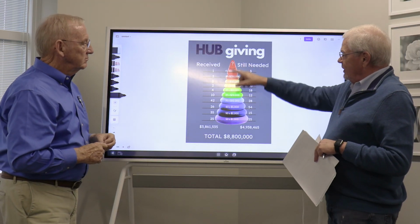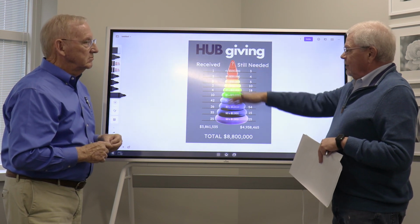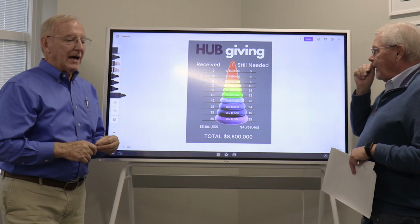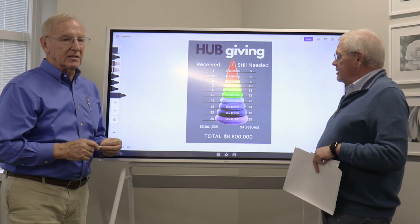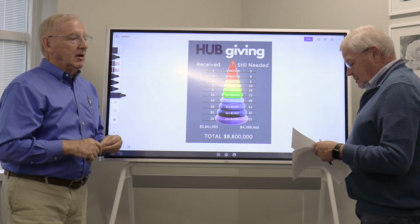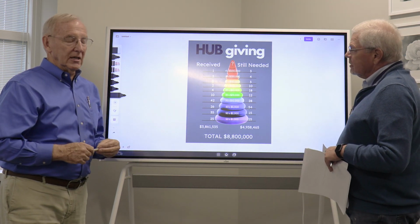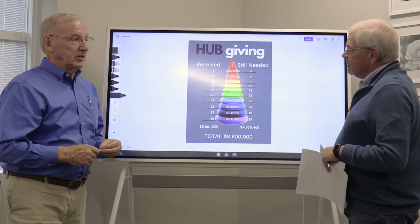So we've received some of these gifts. We've had some of these gifts pledged. Why are we asking for pledges? Pledges help us a lot because we will not need all the money the first day of construction, and construction will probably take at least a year once we begin. But if we know the money's coming in, even though we will not need it all in cash until we build the building, we can at least start on the building.